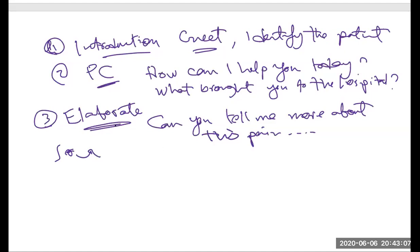Just a second. Okay, and here Socrates is site, onset, character, and where the pain is radiating, associated symptoms, and exacerbating, and the score of the pain. Okay, just give me a second, guys.